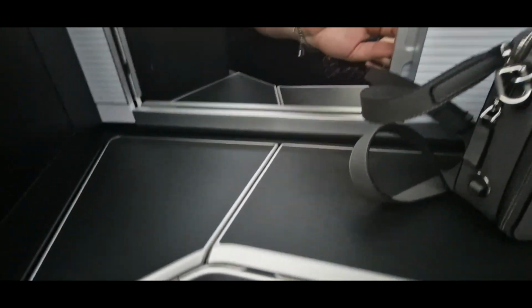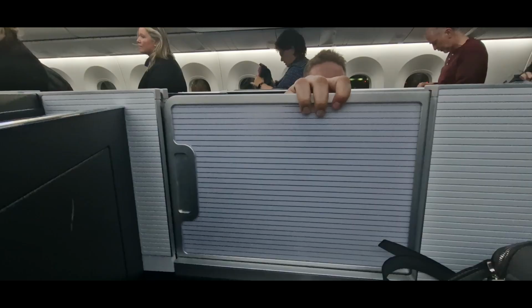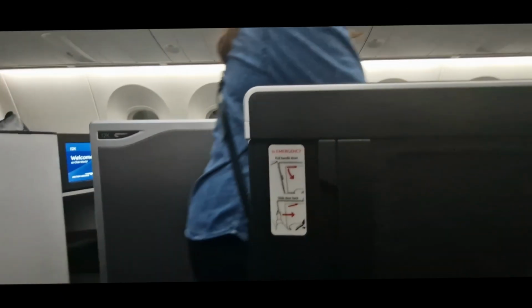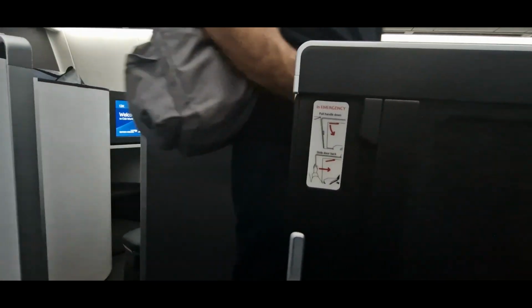In the middle seats, there's a sliding window when you want your privacy, or it can be open to chat with a co-passenger. The opposite side of the suite has a sliding door to enclose the space, but can only be used after takeoff and landing.